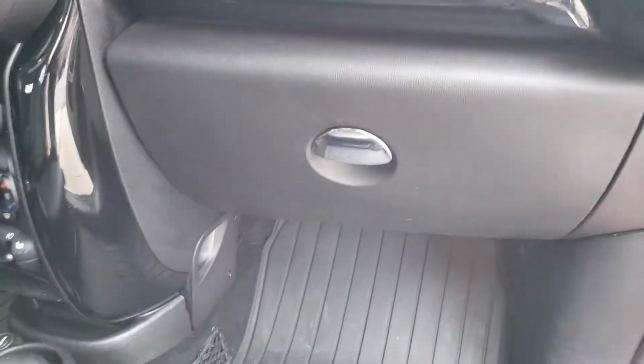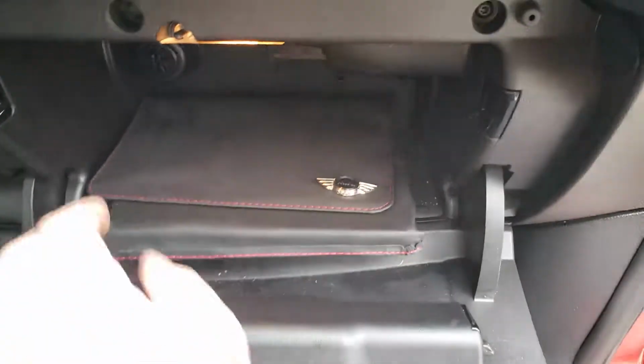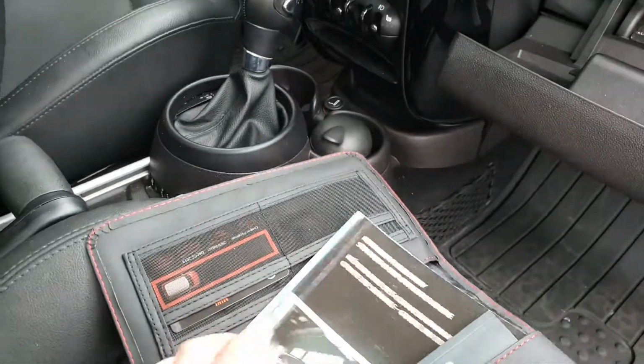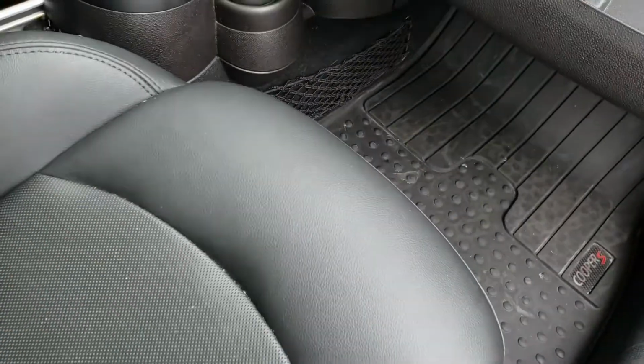Dashboard on this side looks good. Dash top. It does have the original owner's manual with it. You'll see, no issues, everything is there. It also has one key with it that I am aware of, which is right here.